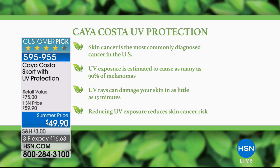15 minutes. Think about how long you walk to the car out of the mall. I mean, you're already getting there. The sun gets you even sitting in the car. So you want protection. And reducing UV exposure reduces skin cancer risk.